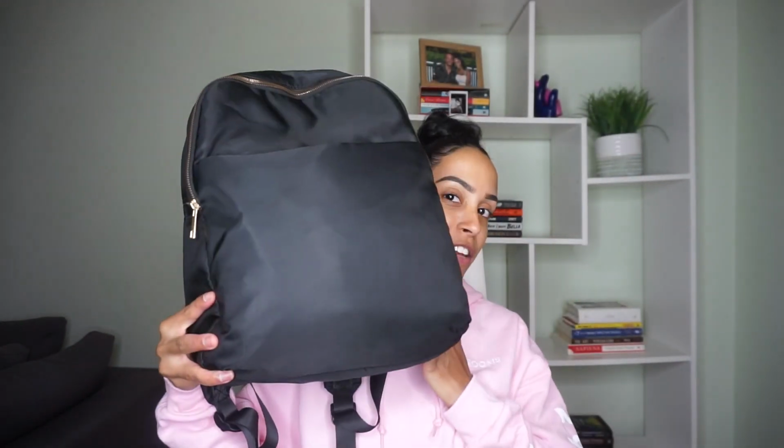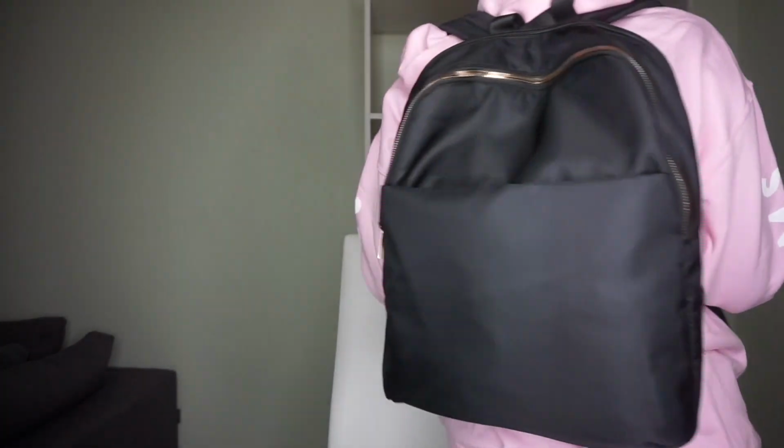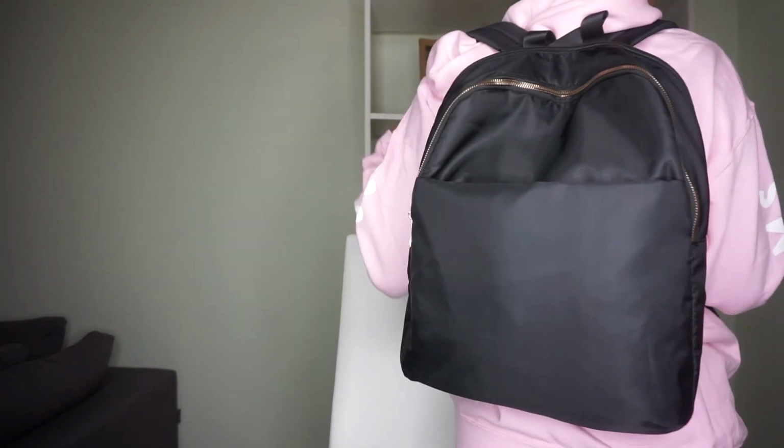I have my lovely backpack here. This backpack I got from Target. It is super lightweight. It's not too big, not too small. I love the material and I just love how sleek and modern it looks, and you can fit a lot in here, believe it or not. So let's get to it. I have a couple things that I want to show you guys. I'm going to start off with hair.